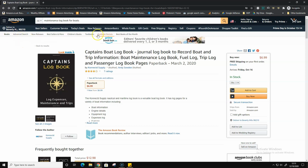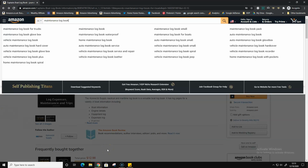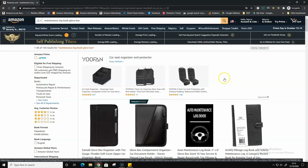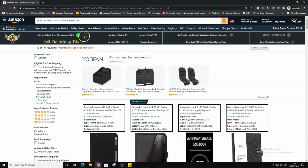So that's a little bit on negative reviews. Let's go back onto our maintenance logbook. There are so many maintenance logbooks that you can make. Let's just type in maintenance logbook glove box. That's what we wanted to have a look at. Let's see what the situation is here. I'm just waiting for my extension tool to load the score for the keyword. And there you have it. It's 88%. So fantastic little niche to publish in.